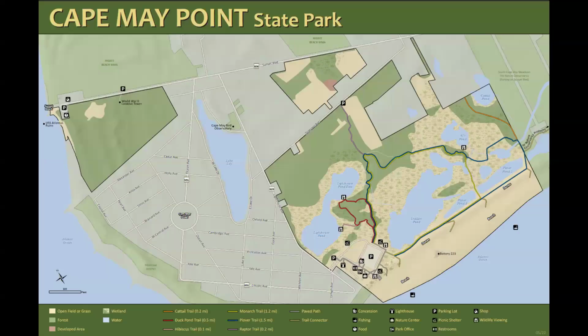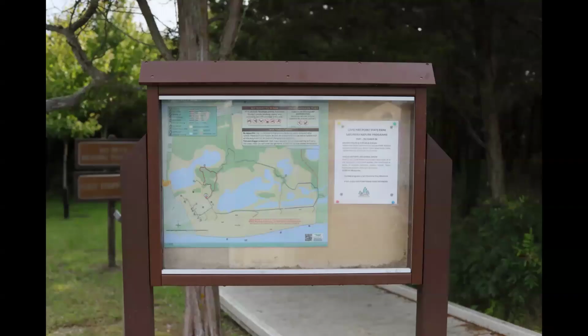And this is the map that you can find online when you search for the Cape May Point State Park itself. You'll come up with a map like this. Every one of our state parks has a map similar to this, and it shows you all of the trail systems and the color-coded blazes that are associated with those trail systems.